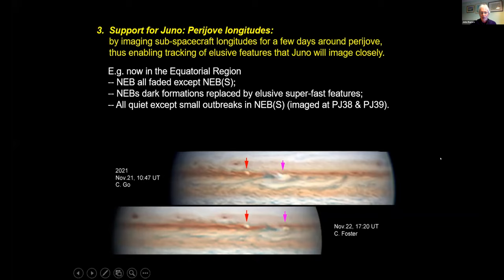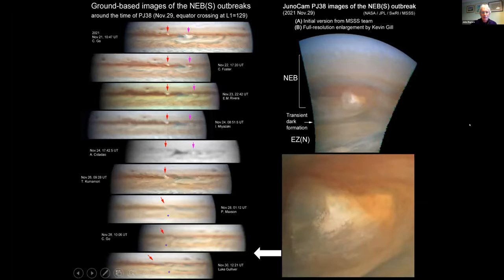So JunoCam was very lucky to get a close-up image of one of these at PJ38, which was at the end of November, and also at PJ39, which was in January. But in order to understand what it was looking at, you really needed the amateur observation. So this is a series from late November. An outbreak had started here. There was an earlier one which had already expanded.